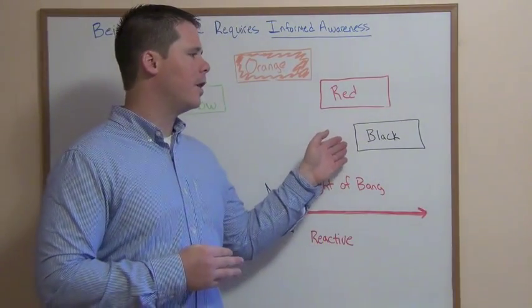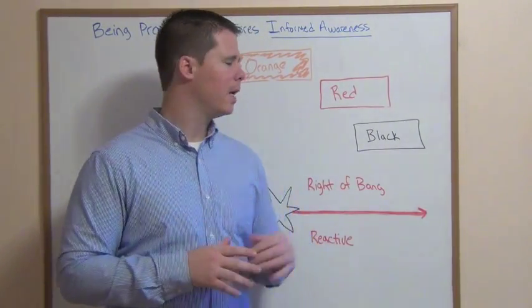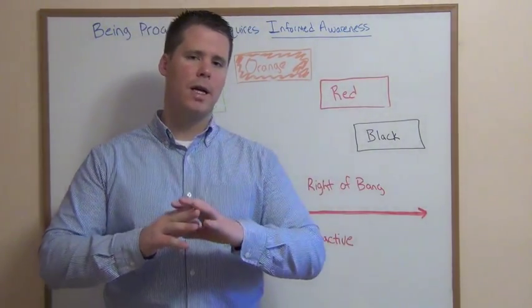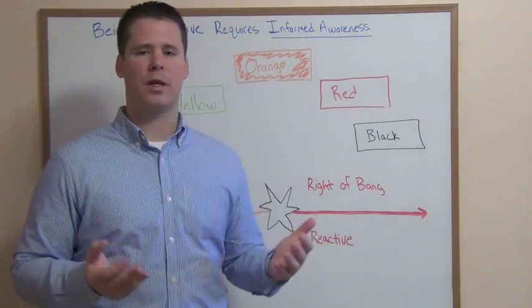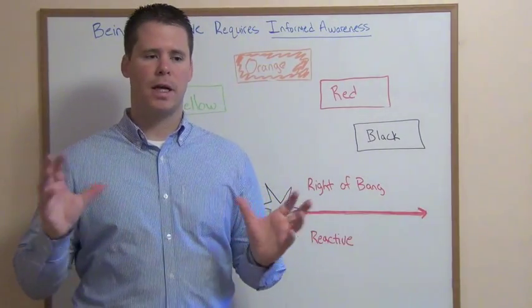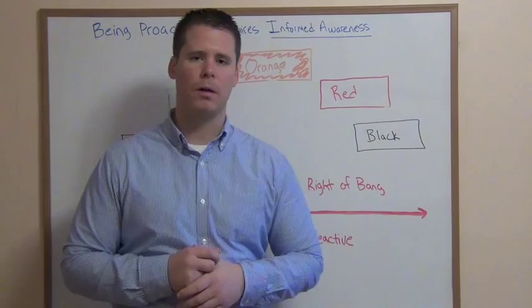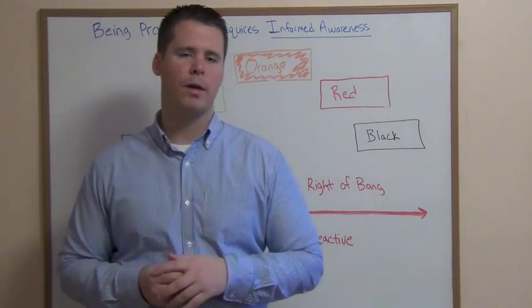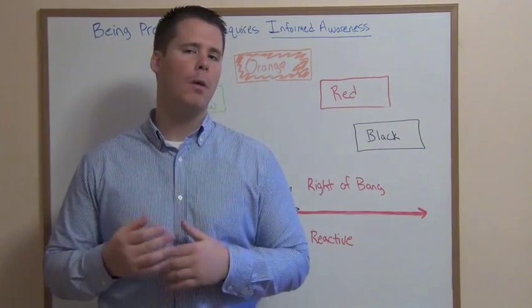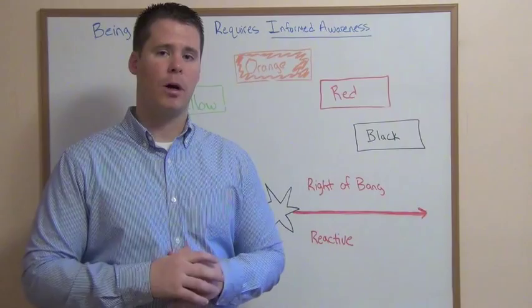From condition red, the last possible condition in the system is condition black. Condition black is when a person has become overwhelmed by the events, overwhelmed by the actions that are taking place, and has essentially experienced complete mental and physical breakdown. A person in condition black has the same level of awareness as a person who's in condition white, but it's for a different reason. It's because they've essentially gone back internal.